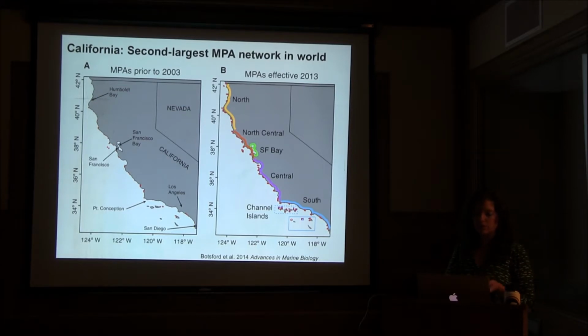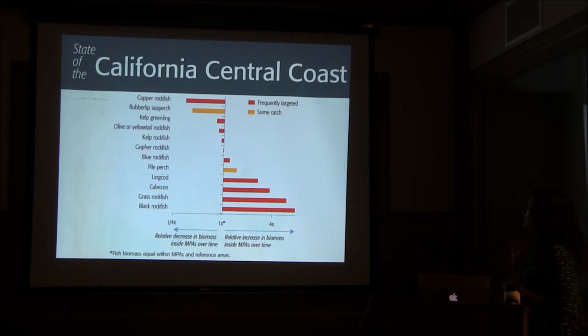And they're not all reserves, marine protected areas. Marine reserves mean totally no take, but some protected areas do allow take. Some of these are marine reserves though. So the central California coast was the area that was implemented first. They went in in 2007. And 5 years later, there was this big meeting in the state of California Central Coast, and people looked at some of the monitoring data and looked at plots like these, which are showing the relative increase in biomass or a relative decrease in biomass. So if you were on this line, there's no change.